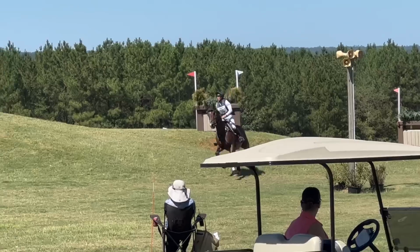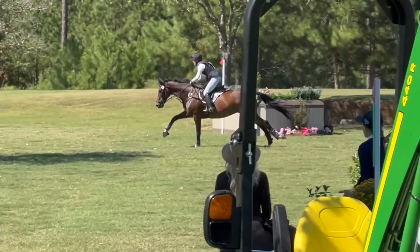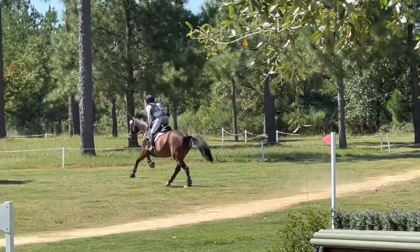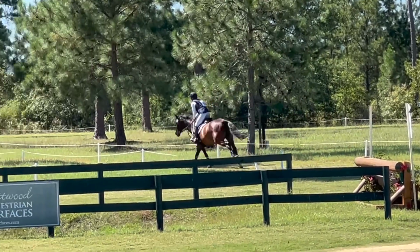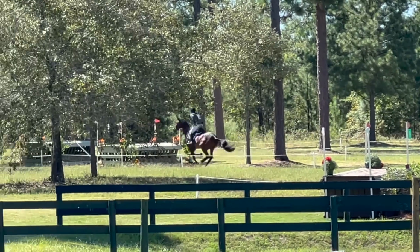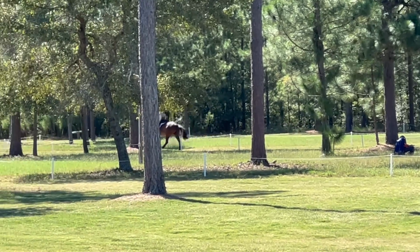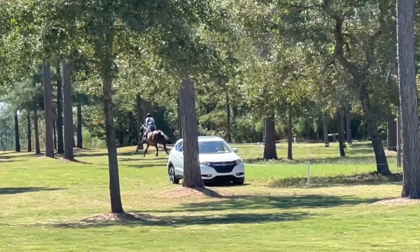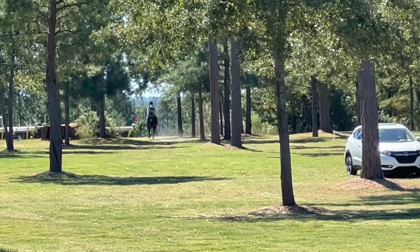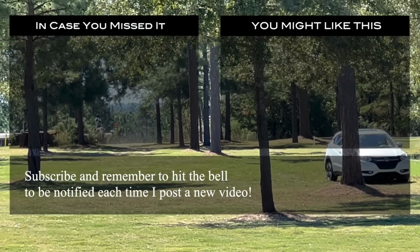And then I'm coming to this bending question to the corner, which I was a little worried about, but he did it really well, and I was really pleased with him. He was great around the rest of the course, really found things in our stride, and was only 5 seconds slow, so I was really, really happy with him, and we finished in 8th place. So it was a really great weekend for Kaz, and I really feel confident heading to Maryland to do the 3-star along with him. So I'm really excited.